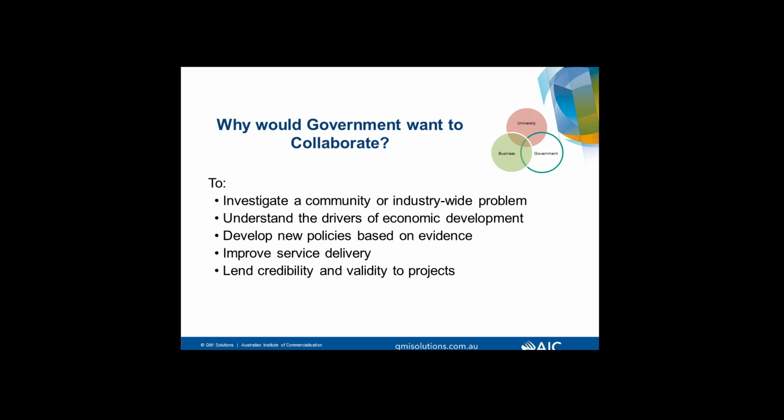It's seeking to use this evidence to develop new policies, and it might want to collaborate to improve the delivery of services, government services, getting them out there being used by other people. And also from a government perspective, it can lend credibility and validity to projects that it's working with universities and with business.